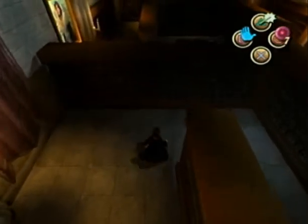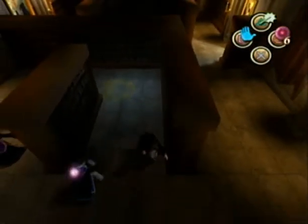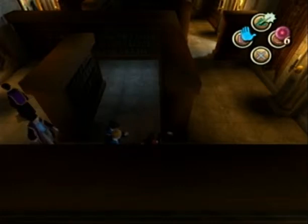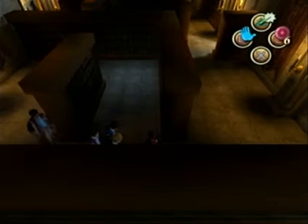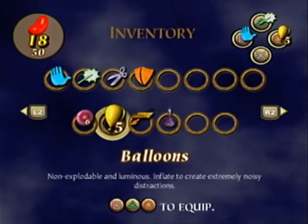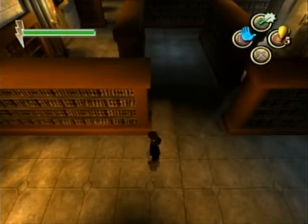Hey, you! Oh my god, there are so many of them. Hey, you! Get back to your dormitory! There's like 4 of them right there. And they stopped taking away house points, so that's good news. I don't have to worry about that anymore.